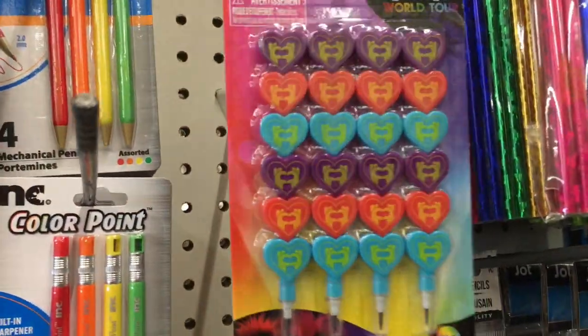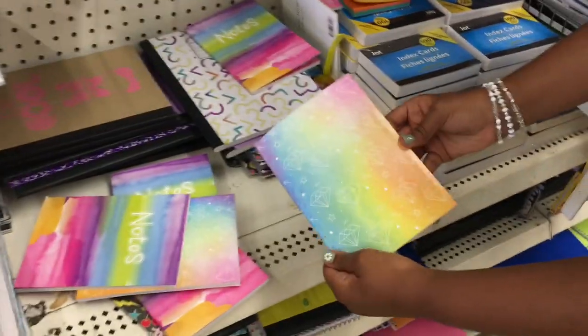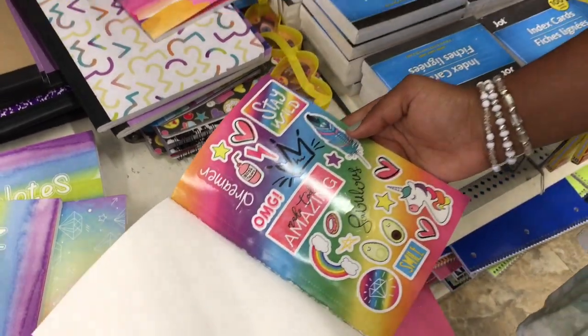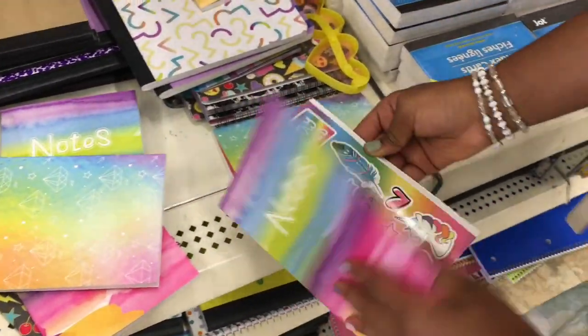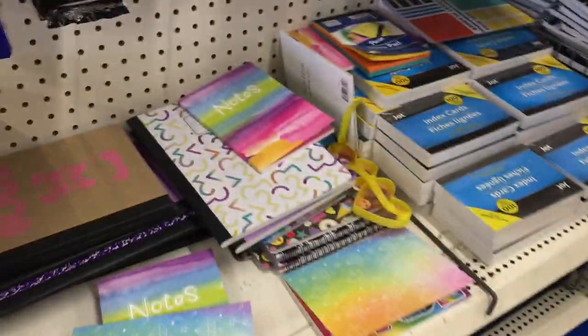Getting these from the treasure box in elementary school, those are so much fun. And then down here, they have a bunch of notebooks and stuff. There we go. This is super cute, and it has stickers. Oh, that's cute. This one says notes, that's very specific. I like this one, I'm gonna hold on to this. I should get a basket. Composition notebooks, yeah, we do need a lot of those. Okay, I'll go get a basket, that way I can grab everything.